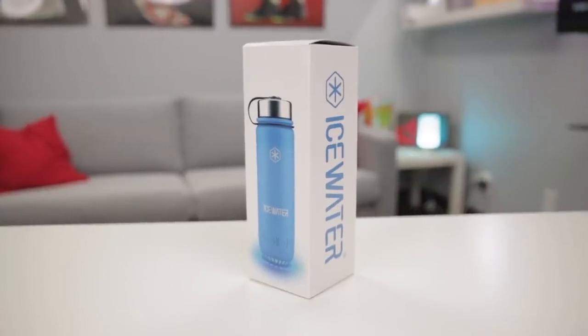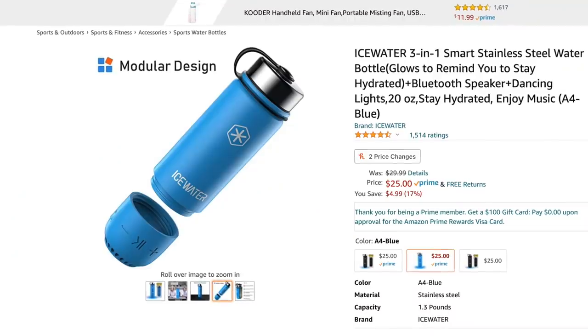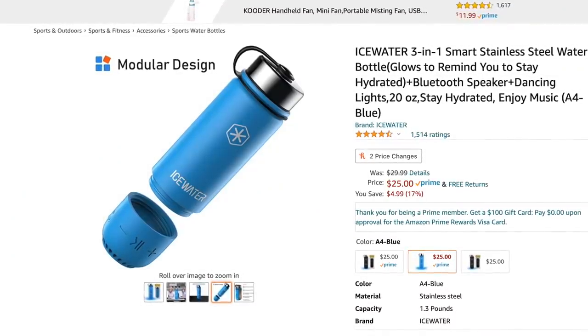All right, so this one right here, if you're spending more time on the water but you don't want to bring your expensive speaker out there, you got this. You're going to need this too, Rich, because you just got the house on the lake. So we got the 3-in-1. This is a Bluetooth speaker, a water bottle, and it lights up with dancing lights to let you know you should stay hydrated. I like that.